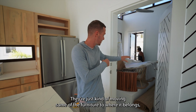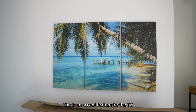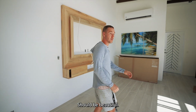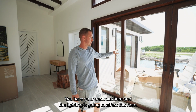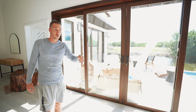They're just kind of moving some of the furniture to where it belongs, getting the bed set up. You have the living space here. This is an accent feature for the TV. So the TV is gonna go in the middle of this wood frame. It should be beautiful. You have your deck out here. I don't know if the lighting is gonna affect us here, but amazing chill space. Looking out at your boat, looking out at the pool.